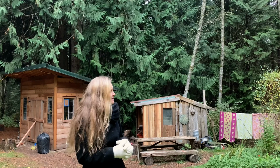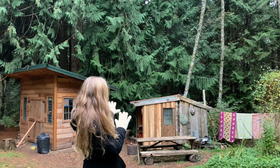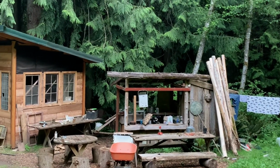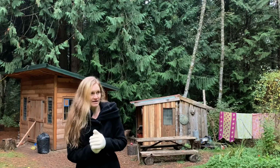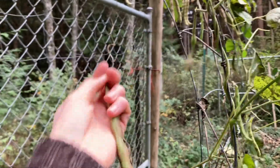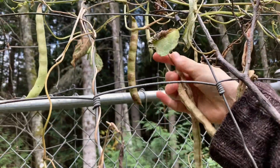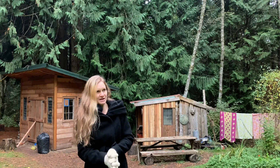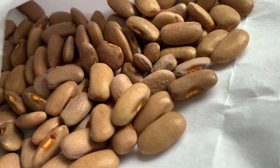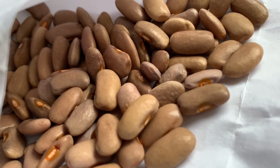I've been doing some cleanup of the garden area, and I redid the shed. I took it apart and rebuilt it into a different structure. I like it a lot better now. I've been collecting my Kentucky Wonder pole beans. I let them sit on the vine for as long as possible, and I'll replant those next year. They're heirlooms, so I'll have lots and lots of Kentucky Wonder pole beans next year.